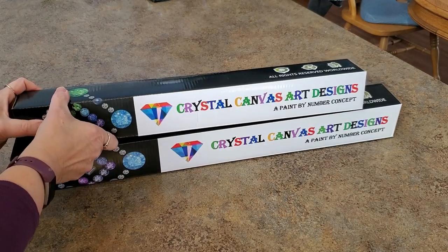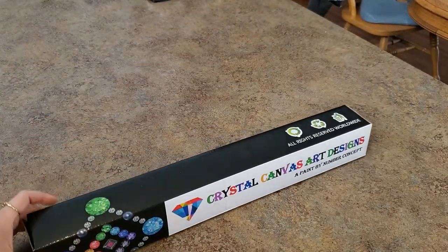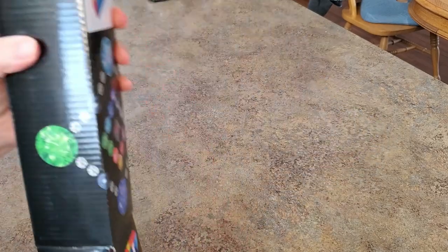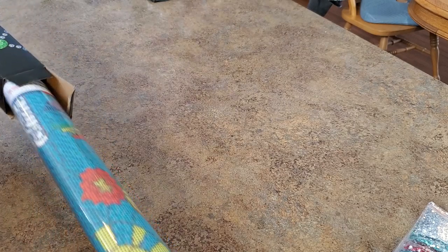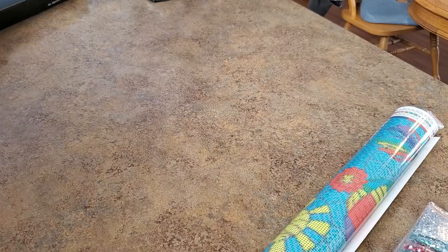As you can see, there's a small one, there's a big one. You can tell it's her stuff. Love her boxes. You can tell who it's from. It's all branded, her name's on it. Just love it. Oh, there's our drills. And here's our canvas. Yes. Oh yeah, I'm super excited about this one.